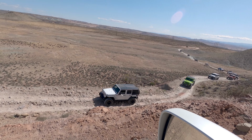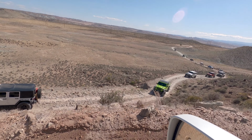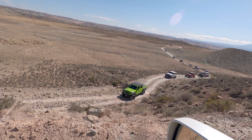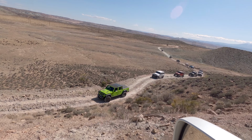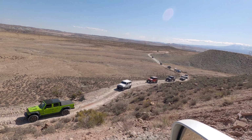The first part of the trail is a narrow, loose shelf road that leads to the top of the mesa. It's not nearly as narrow as some of the infamous Colorado passes, such as Imogene, but can make newcomers a bit uneasy, as this clip from our 2015 trip shows.